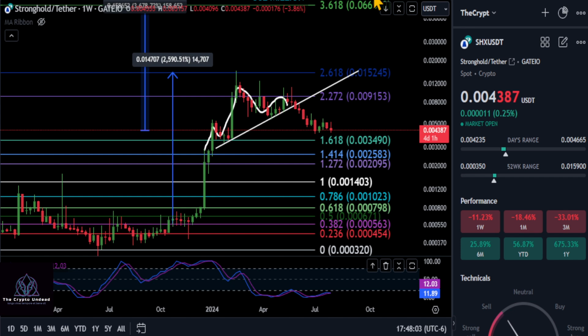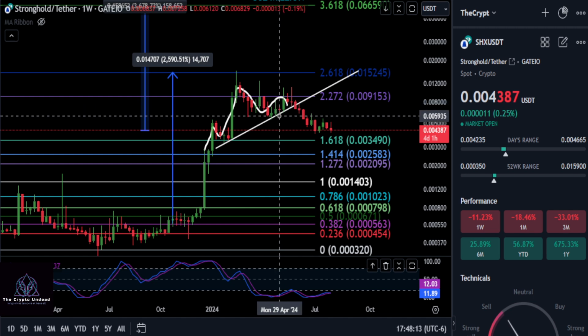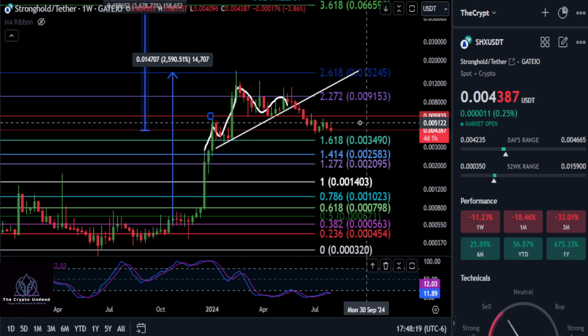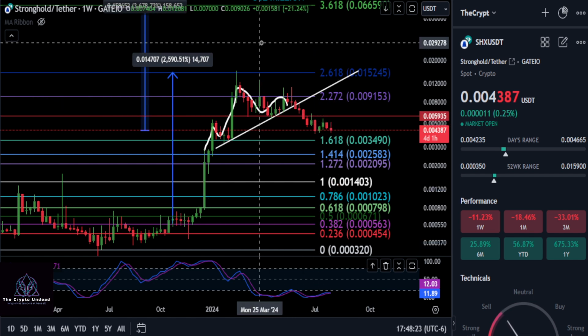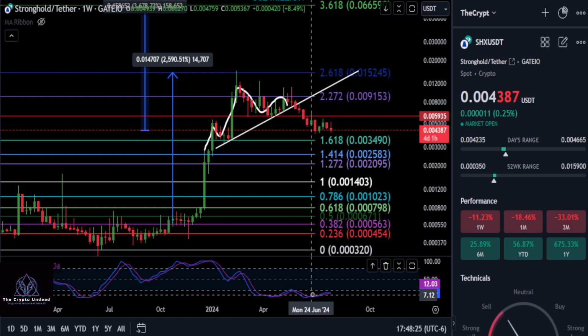But as of right now, as long as you're below 4.6, look for 3.4. If you get any kind of momentum going back up, you have to get back over 4.6 here. And then ultimately, this red line here, which was the smaller fib here at about 6.0. You can see that's at 0059. Pretty much 6.0 would be your price to beat after 4.6 here. And then we'll get that momentum going on Stronghold here.